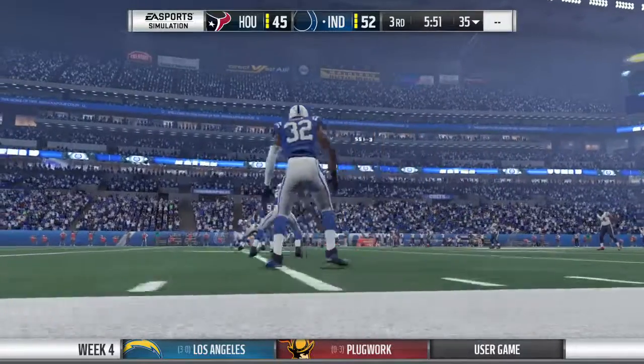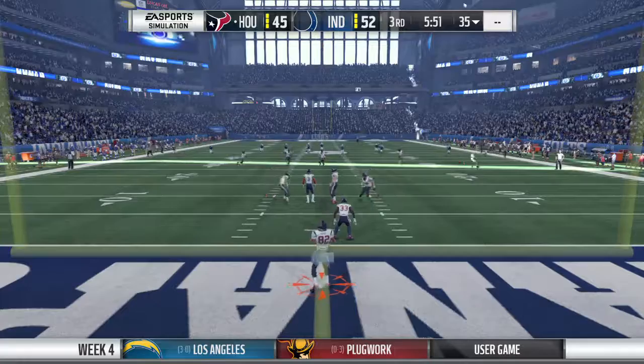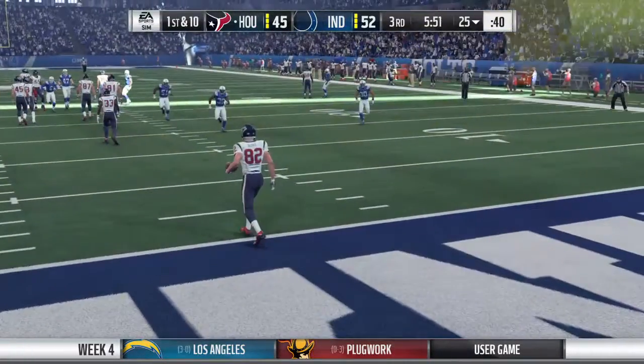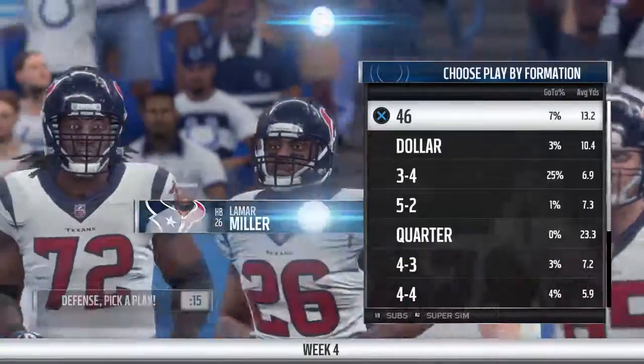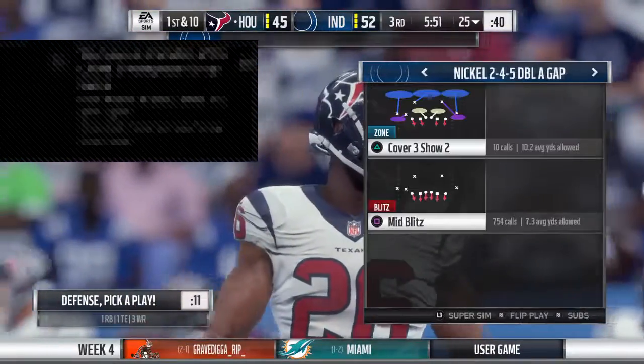Prater now set to kick it away. That'll be taken in the end zone. And no run back here. This will be a touchback, and it comes out to the 25-yard line. And we focus on Lamar Miller as he heads back out there and gets set to go again on offense.